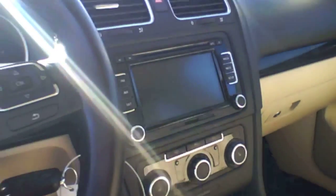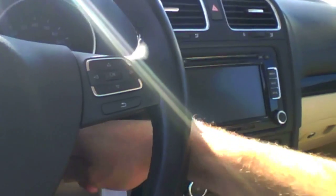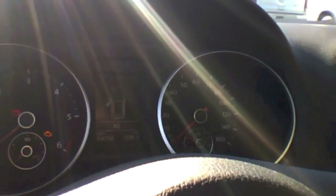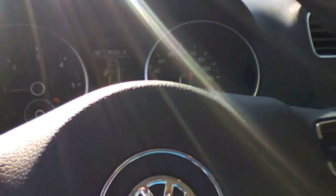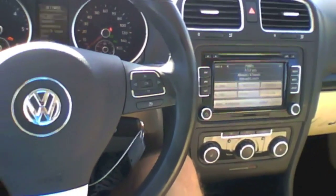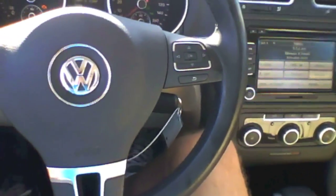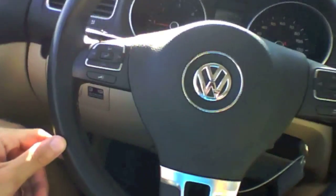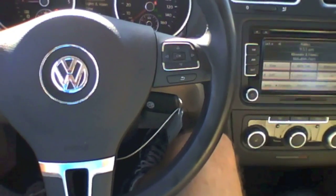Hey YouTube. Well, today I have this 2010 Volkswagen Jetta TDI. This is actually a wagon with 44,000 miles. I had to shut the door. Well, again, you can see this is the wagon. You can see it has the panoramic roof. So I believe this is the first Jetta wagon that I do. And let's get around to critique the interior of this one.